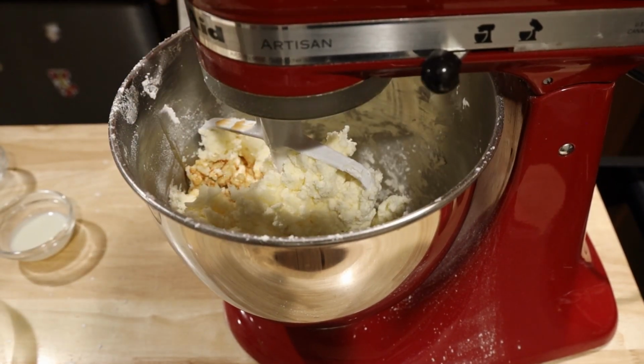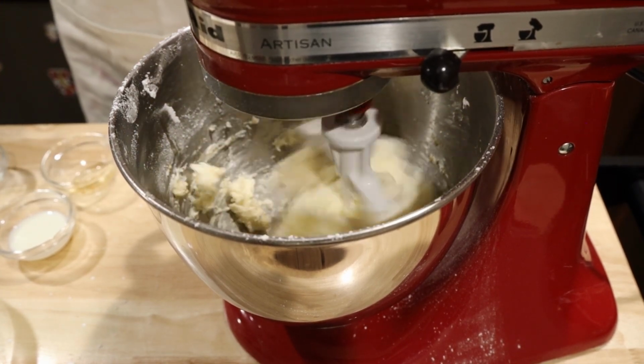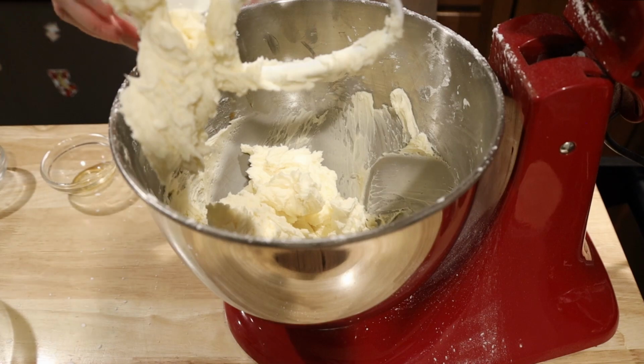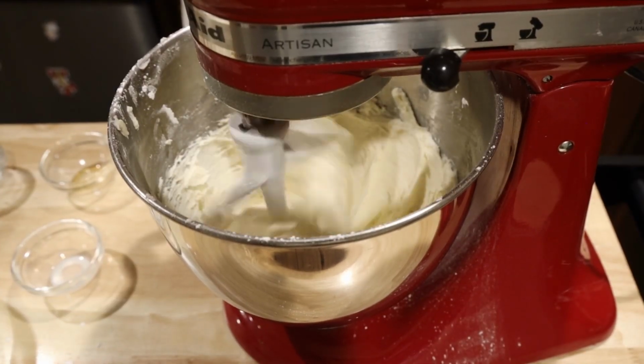Add 2 teaspoons of vanilla extract, and you're going to continue mixing, and you could add 2 tablespoons or more of milk as needed to get a good spreading consistency. If it's too thick, it's not really going to come out of our piping bag.